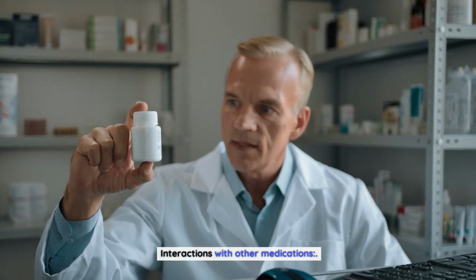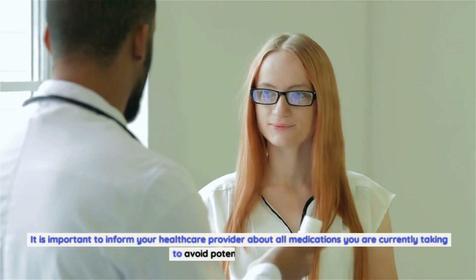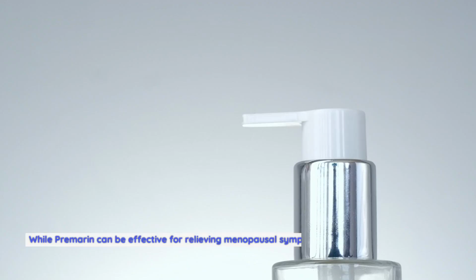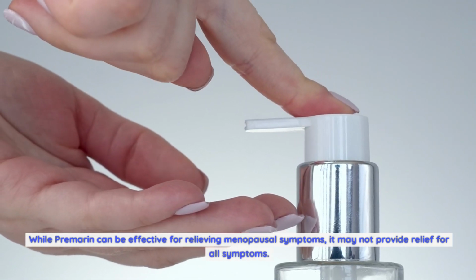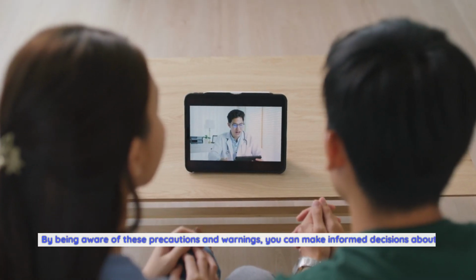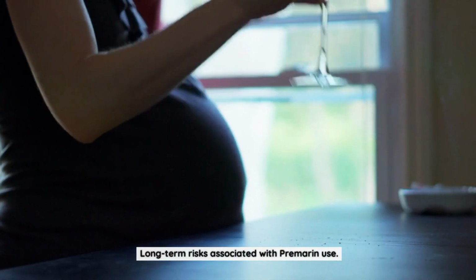Interactions with other medications. Premarin may interact with other medications, such as blood thinners or certain antibiotics. It is important to inform your healthcare provider about all medications you are currently taking to avoid potential interactions. Limited effectiveness for certain symptoms. While Premarin can be effective for relieving menopausal symptoms, it may not provide relief for all symptoms. It is important to discuss your specific symptoms with your healthcare provider to determine the most appropriate treatment plan for you. By being aware of these precautions and warnings, you can make informed decisions about whether Premarin is the right treatment option for you.